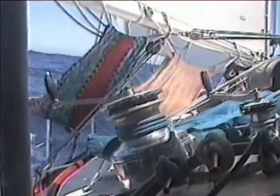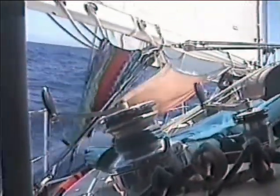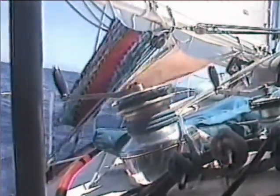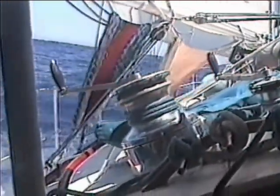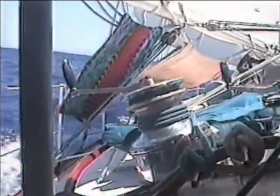Here we are. We already left Palmyra, going to Honolulu. We had no wind for a while, but now the trade wind came and we are on our way. And here is Ange eating her breakfast. It's the 4th of September, 99, and Couscous is sailing like a charm.